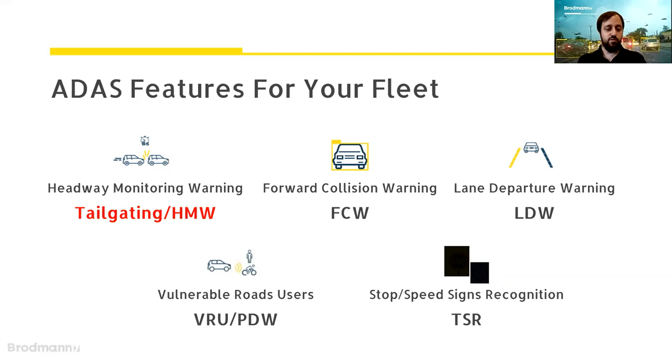In this feature, we recognize the vehicle ahead, and this allows us over time to estimate the distance between us and that vehicle. This allows us to also estimate the relative speed, and if the car is driving too close to the other car, it's very easy to trigger an alert that will cause the driver to keep more distance. So for example, if a driver is driving at 90 kilometers per hour, you will have to keep more distance than a driver driving at 60 kilometers per hour.